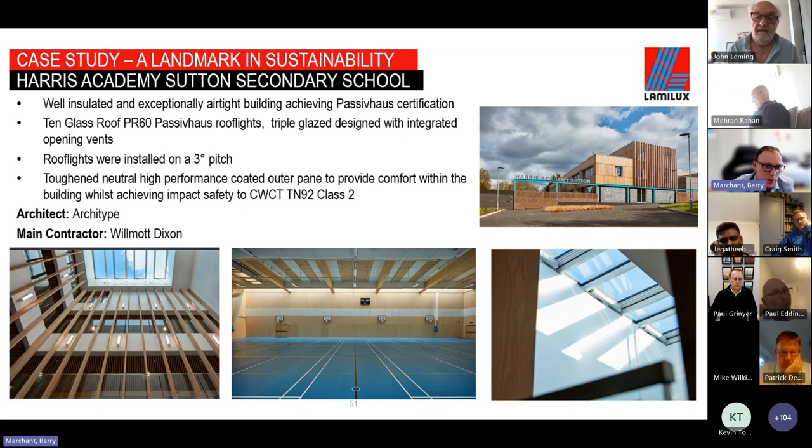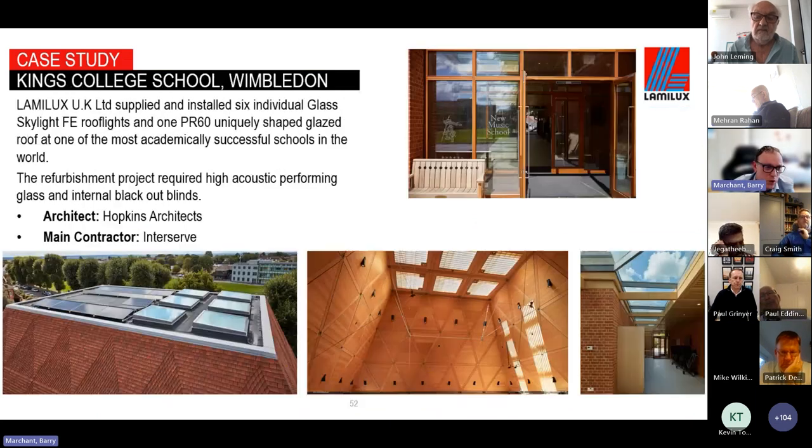Just something I'm very proud of. And just one last slide, which is another school in Wimbledon, the King's College School. It's one of the most academically successful schools in the world. And we refurbished it with some mono-pitch L-shaped roof lights.